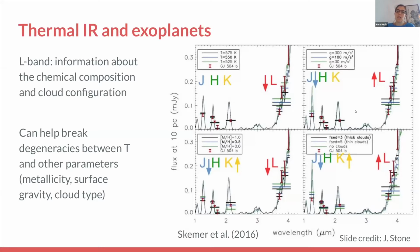So, for example, I am showing one example here of a particular planet called GJ 504b, for which in blue we are seeing the best fit model, and then they vary slightly all the different properties: temperature, surface gravity, metallicity, and the cloud properties. As you can see, for example, the temperature will mostly affect the L band, and metallicity will affect the J, K, and L bands. Increasing the metallicity will push the K band flux up, while at the same time it will push the L band flux down. And the cloud properties will change both bands in the same direction. So this helps break the degeneracy between these different parameters.